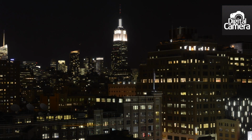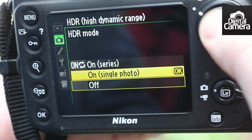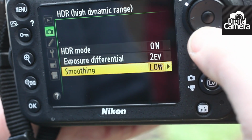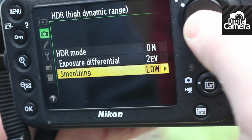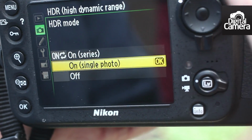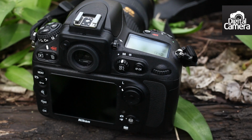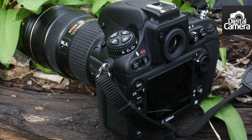Another feature that's been seen on other Nikon cameras is high dynamic range, or HDR mode. This enables the exposure differential to be set automatically, or up to 3 stops. The level of smoothing can also be specified, with low producing the most dramatic HDR effect. Although the high dynamic range option is great, it only enables you to shoot in JPEG, leaving little flexibility over the final result, especially when compared with the similar feature of the 5D Mark III.